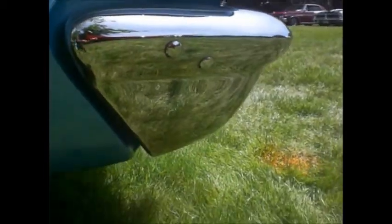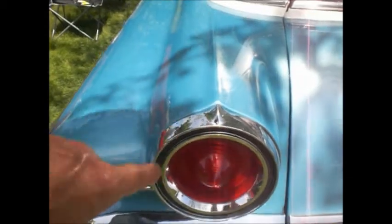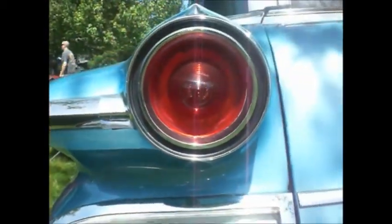Rear anti-sway bar. Interesting. Get this party barge to handle. Extra bumper bolts. And the gas door. Surprised they don't have dual tail lamps. Just a single tail lamp with a little reflector around the circumference, kind of like a '60 Corvair. This is a '60 Pontiac.